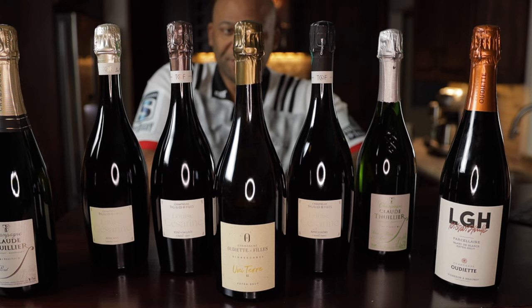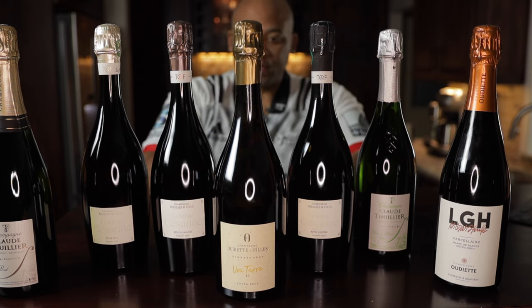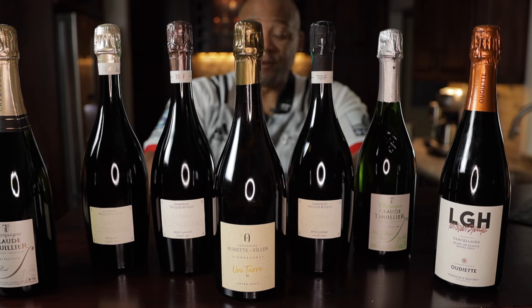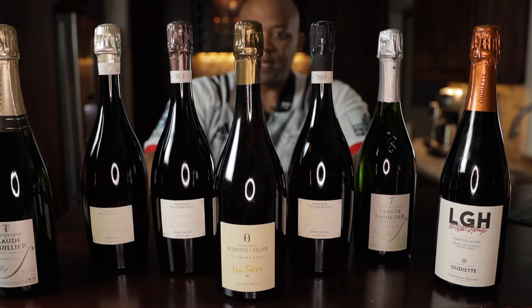So this is new to me. And when I say it's new to me, this is truly a champagne that I have never, ever, ever tried. And I was absolutely shocked to find it in one of my local champagne stores here in Minneapolis. I was in the store with my oldest boy, and we were picking up some cheese, and I wanted to see what the champagnes were in the store, and I saw the Oudiette Affiche, and I said, "You have got to be kidding me." And I snagged it, and I snagged a couple of bottles of it actually.